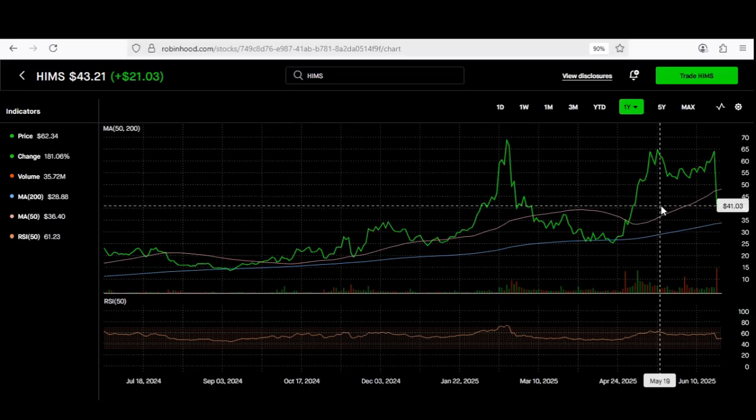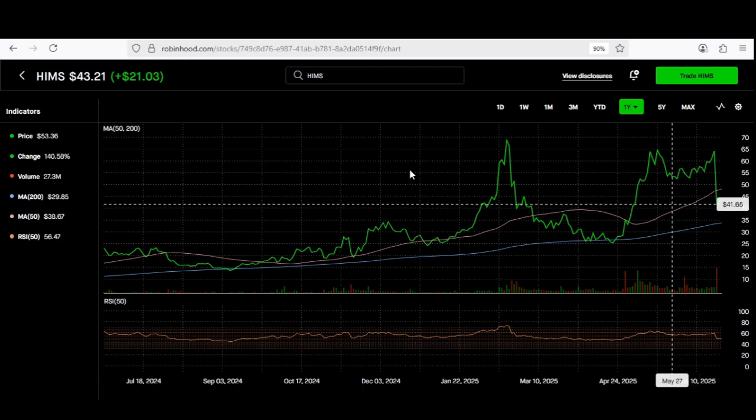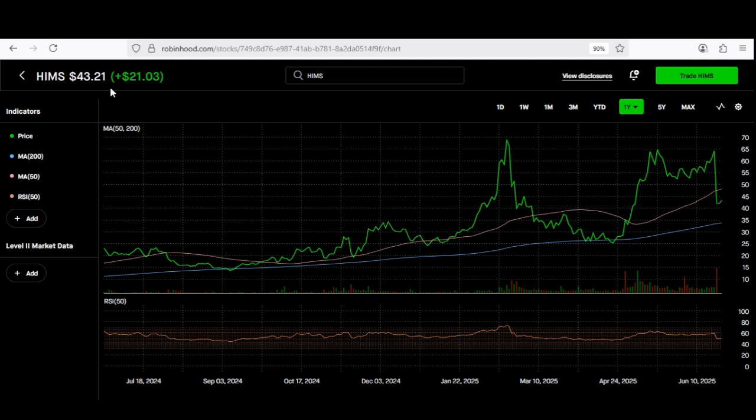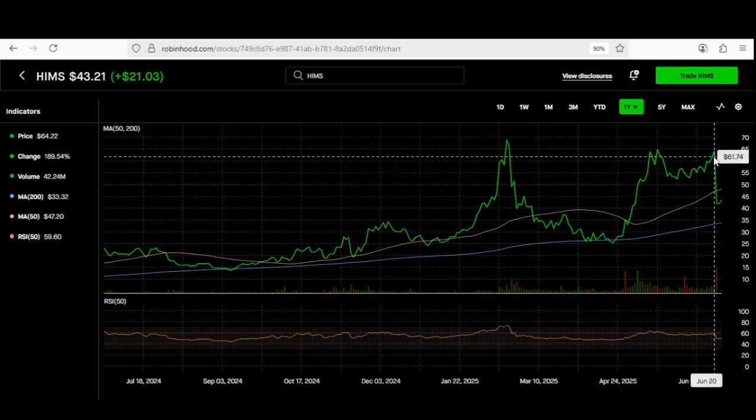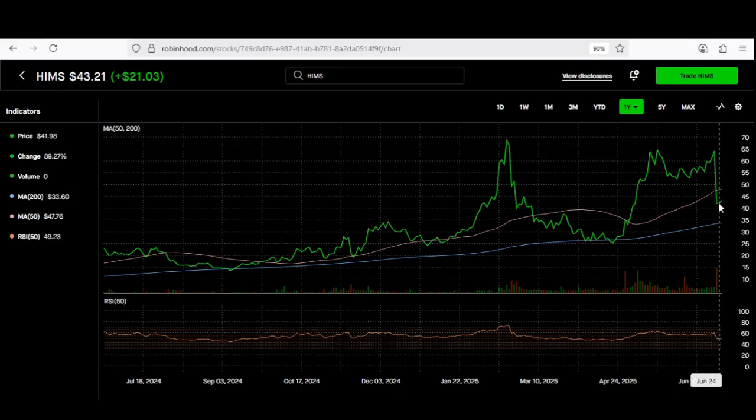Now, what I want to bring to your attention is the current price where HIMS is trading right now. I'm also going to show you a level of support that is needed for one of these option strategies. So if you were to put your line right here, you could see that HIMS is actually trading at $43.21, which is not bad since it had a very severe drop from the price of around $63. So from $63, it had a severe drop to around $43, which represents a $20 drop.